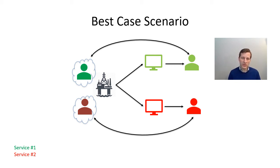And there will be various competing goals on the rig side. The directional driller will have his own goals, the drilling contractor will have other goals, and the operator will want to bring everyone together.